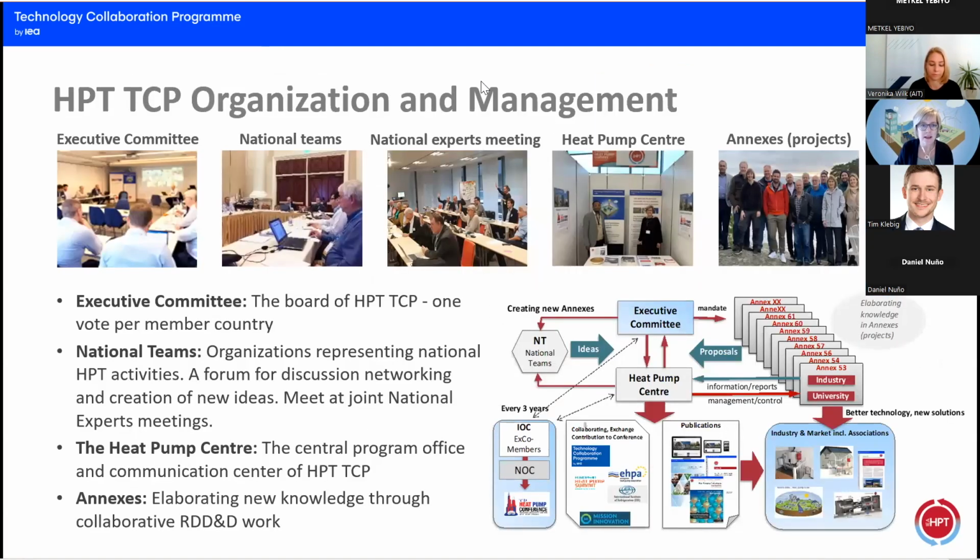And here is a little bit of the organization of the HPT TCP. The main activity within the TCP is to perform those international collaboration projects, which we up to now call annexes, where knowledge is elaborated. And the Heat Pump Center is the program office and communication center, and then all decisions are taken by a board, the executive committee, which has representatives from all the member countries. And in many of the countries, there are, in addition, national teams.